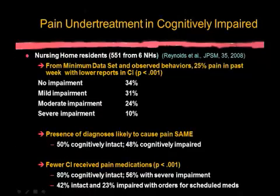I just wanted to share a relatively recent study that looked at what do we know about pain and its prevalence, particularly in the nursing home residents, which is where many of our persons with advanced dementia reside. And this study was across 6 nursing homes, but looked at recognition of pain across levels of cognitive impairment. And you can see from this slide that with increasing cognitive impairment, the identification or report of pain lessens.